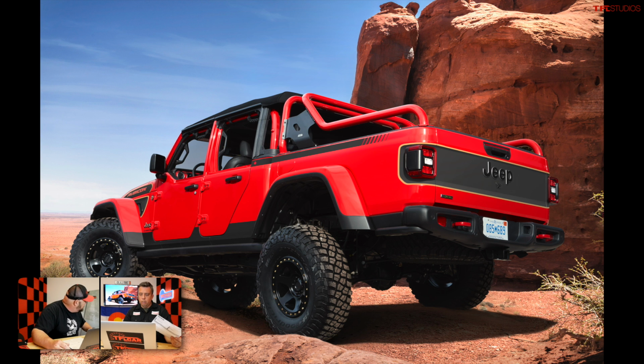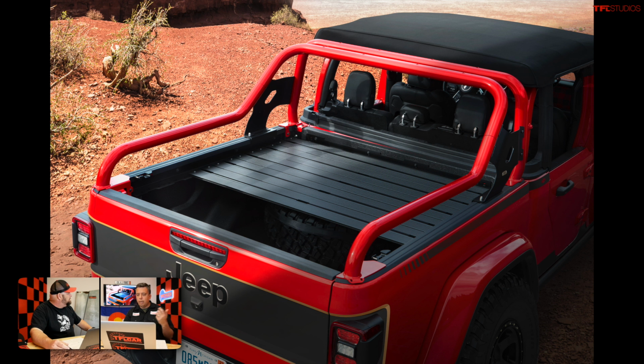It looks like it has a winch. Looks like unique, not roll bars, but bed bars. It's got like a sports bar in the back, which we haven't really seen them do yet, I mean, in this way. Yeah, but also it has that roll top.